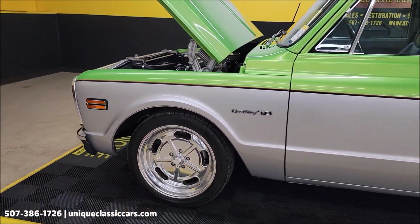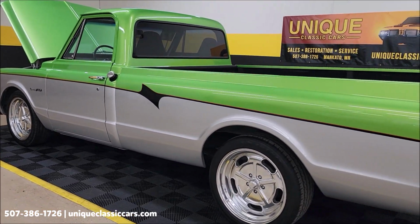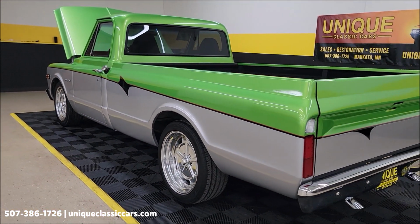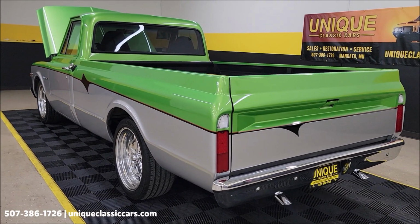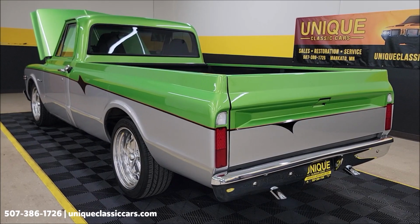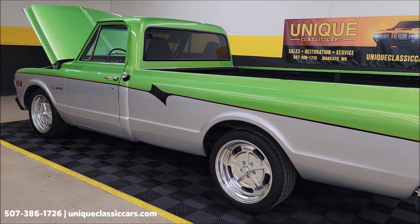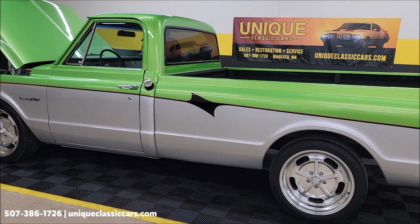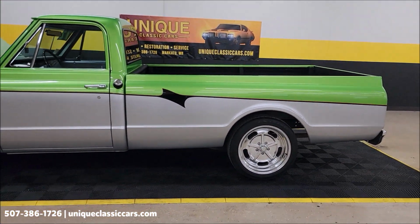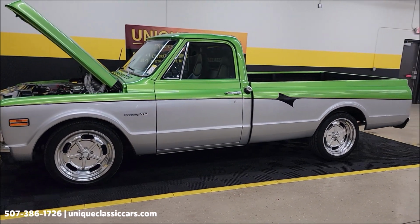Nice light lope idle. Let's slip around to the back and listen to this. Looking good and sounding good. 1972 Chevrolet C10 custom looking truck. Take this to your local roll-ins, cruise-ins, local shows. Bet you go home with some trophies.